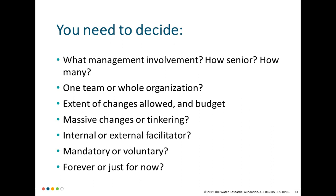You also need to decide whether you've got enough people volunteering to take part in something like this, or whether you're going to tell people, no, we really need your help. You need to start coming to these meetings. And hopefully, as they get started, they'll find that this is actually worth taking part in and will start to participate a little more willingly. And decide if it's something you're going to use to solve a set of problems that have been sticking around for ages and you just haven't been able to solve them, or whether this is going to become a standing thing that goes on for a period of time.